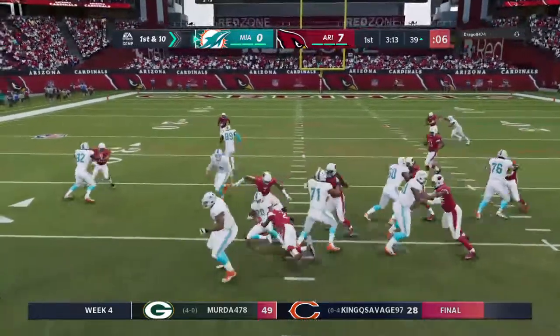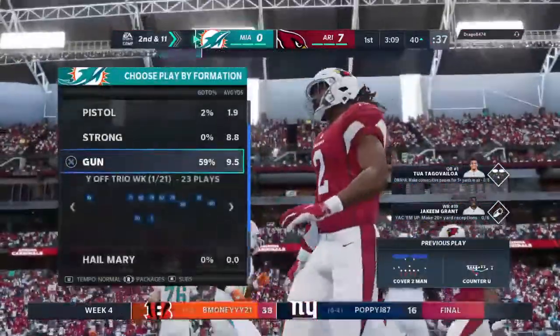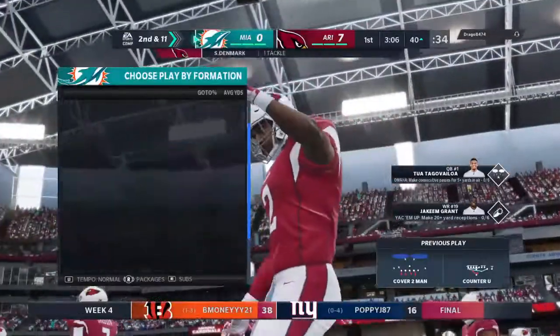They go counter with Breida, and he'll be brought down, losing yardage back at the 40. Officially, it's a 1-yard loss. That's going to bring up 2nd and 11.